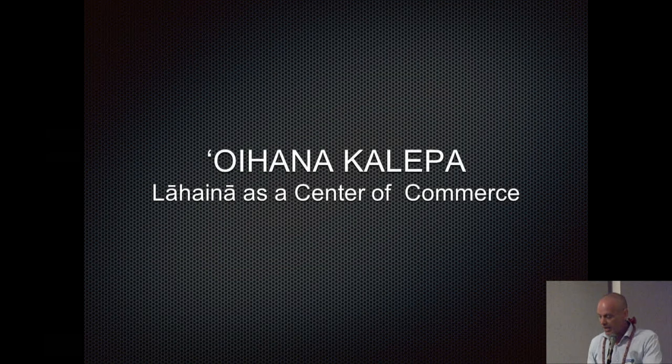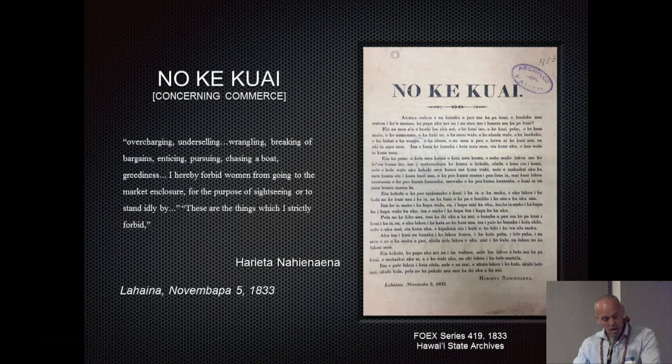And finally, Oihana Kalepa. Lahaina is a center of commerce. No ke kuai. This is a law that was published in 1833. This is one of my favorites. This is the original, again, from the Hawaii State Archives, concerning commerce in Lahaina. So there's a place just off of Moku'ula called Pakala that was the market. Thousands of ships and seamen and so forth coming in, trade going on. So they needed to control that commerce. And so this codified law in 1833 is passed.